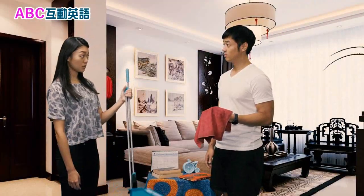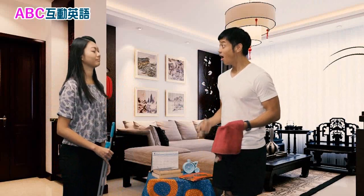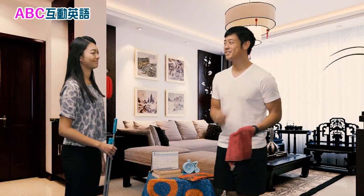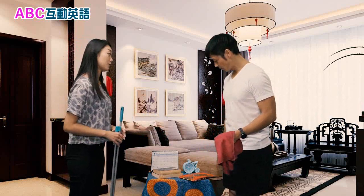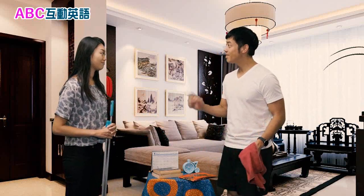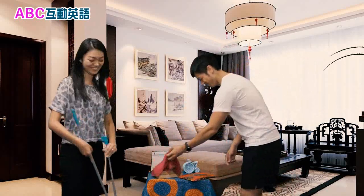So, do you want to sweep or mop the floor? I'll take the second one. Our new mop is fun to use. Okay, then maybe you can hang the spring couplets when I'm sweeping. That's a good idea. You're so smart.